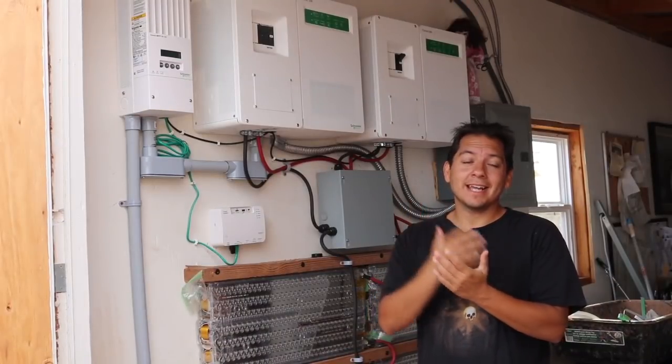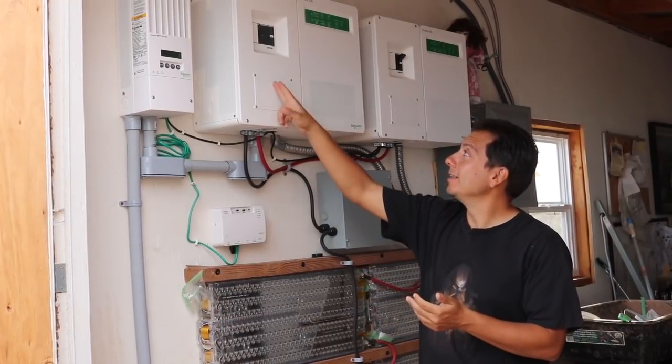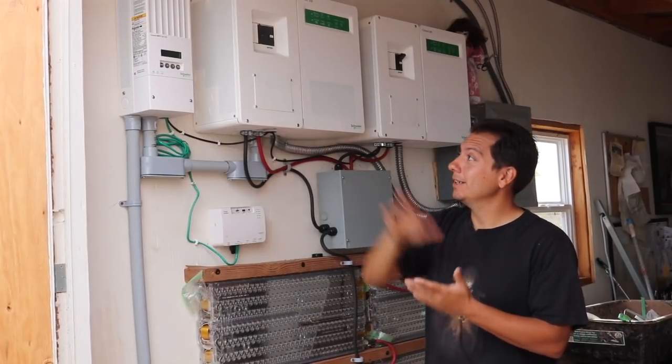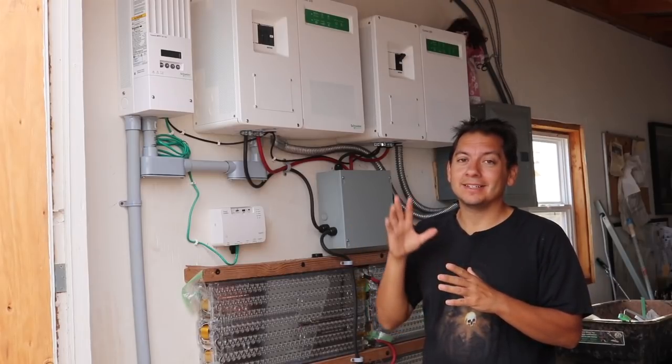Many thanks to Derek Handyman Howlett. He was out here yesterday, and we put in a DC breaker inside the switchgear, and now the system is running at full capacity. It's really good.